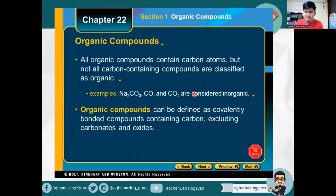Okay? So if you see that on the board, you know that. Next, organic compounds, you know these very well. All organic compounds contain carbon atoms, but not all carbon-containing compounds are classified as organic. Examples are sodium carbonate, carbon monoxide, and carbon dioxide, which are considered inorganic. So just in case, you will see some of these carbon-containing compounds, and then the board exam will ask you if it's organic or inorganic. You know that these are inorganic. Organic compounds can be defined as covalently bonded compounds containing carbon, excluding carbonates and oxides.